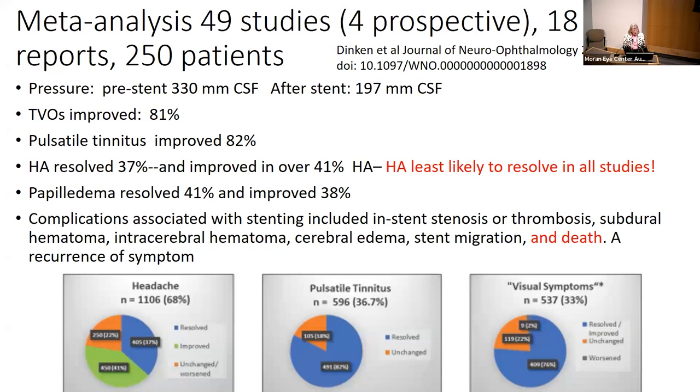There was this large meta-analysis that came out on 49 studies, 250 patients, and you can see that the pressure improved in almost all of them. The transient visual obscurations also improved. Pulsatile tinnitus improved. Headache resolved in 37%, improved in 41%. But of all the parameters, that, again, was the least likely to resolve. Papilledema did resolve in 41% and improve in 38%. But there are complications, and the main one is thrombosis. There's been subdural hematomas, intracerebral hematomas, cerebral edema, stent migration, and even death.